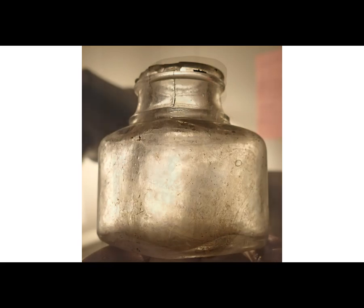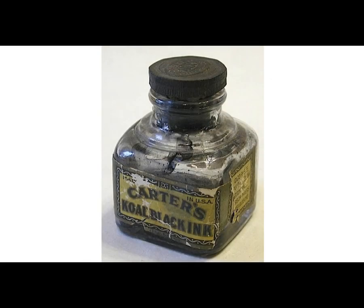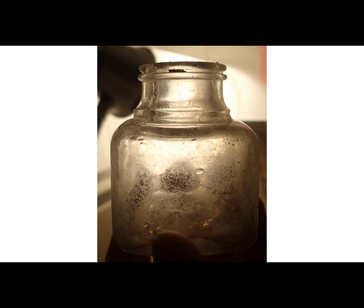This is what the label would have looked like, and it would have had this cork enclosure. I see that it was sold in the 1890s, but I'm not sure until what date. There is no seam anywhere on the bottle except the neck, and there are air bubbles, so I'm going to estimate this bottle to be between the 1890s and the 1910s.